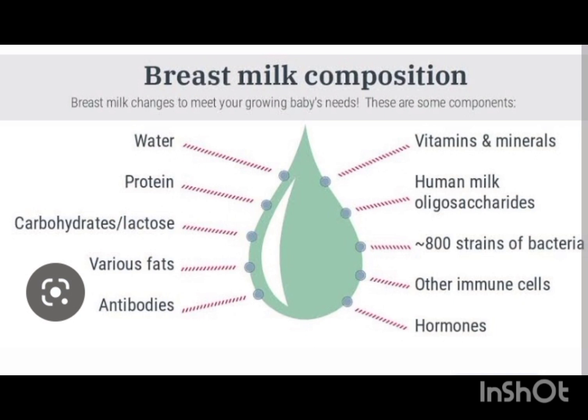And the remaining thing that we discuss is that it has all the nutrients we can see from here: water, protein, carbohydrates, minerals, vitamins, various fats, antibiotics, hormones, other immune cells. There are many things in the breast milk. In bottle milk, this won't be there.